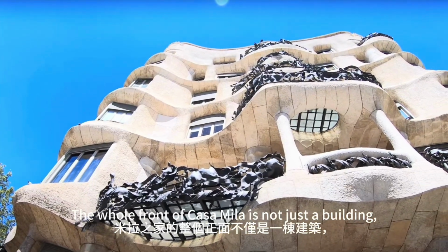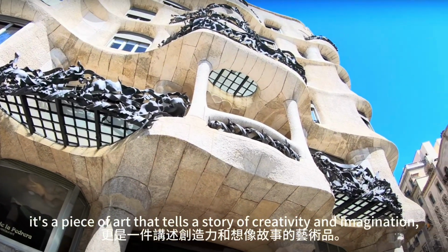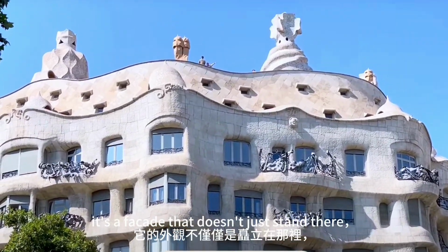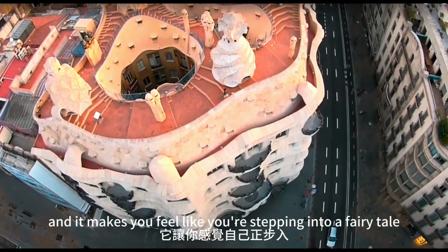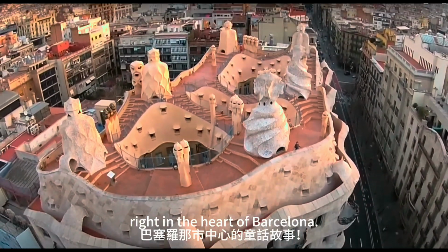The whole front of Casa Mila is not just a building. It's a piece of art that tells a story of creativity and imagination. It's a facade that doesn't just stand there. It smiles, it dances, and it makes you feel like you're stepping into a fairy tale right in the heart of Barcelona.